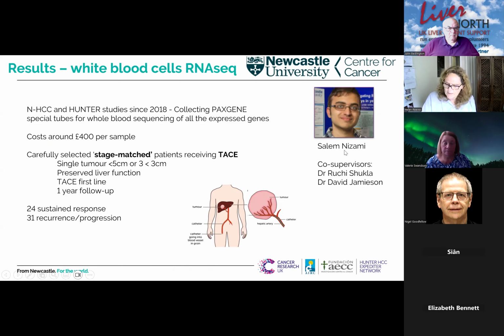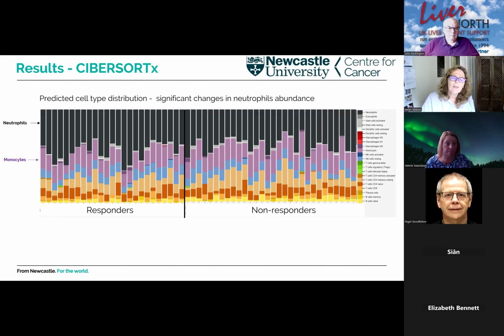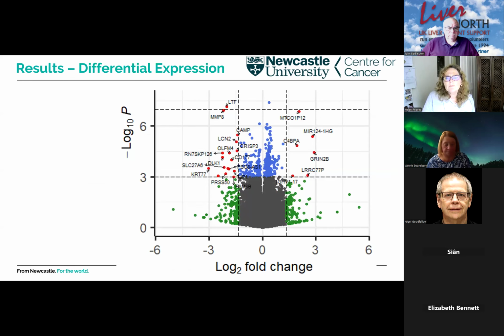And this is Salam, one of our PhD students. This is his PhD. You end up with what people call big data that we don't really understand, an enormous amount of data, which is all the genes that are expressed in all these patients' blood, but you can put it into different software programs. This is called CIBERSORT, and it can churn out the numbers. What it showed us, in black here, were neutrophils, white blood cells. Neutrophils are the first responders to infection in the blood. A lot of changes in genes that were expressed were going on in neutrophils. The different colors are all other different cells that are also in the blood: lymphocytes, T cells, and so on. But what we've been able to do is map the different genes to neutrophils in particular.